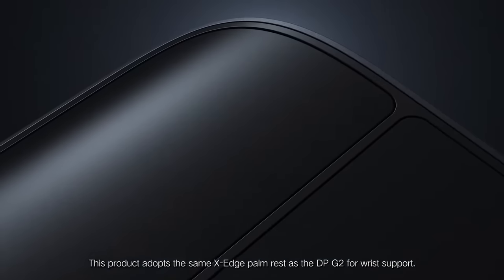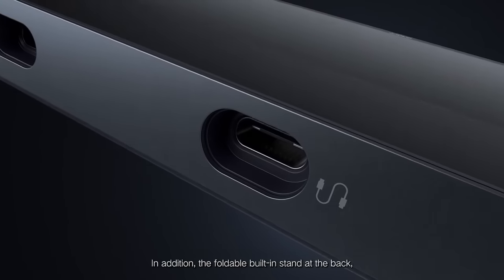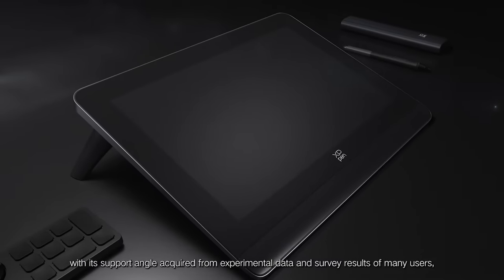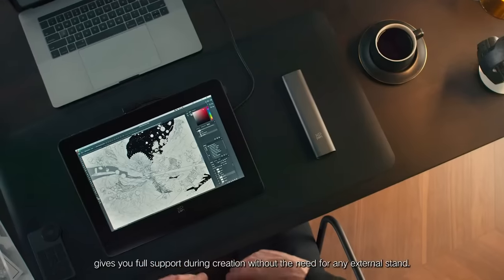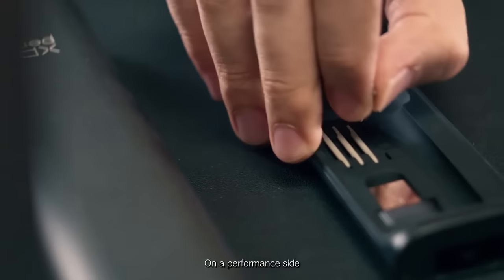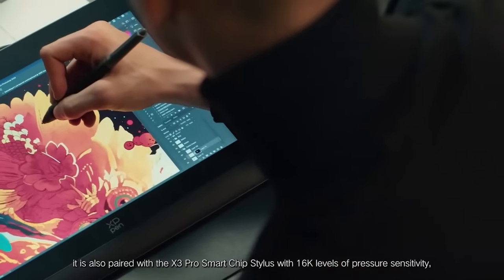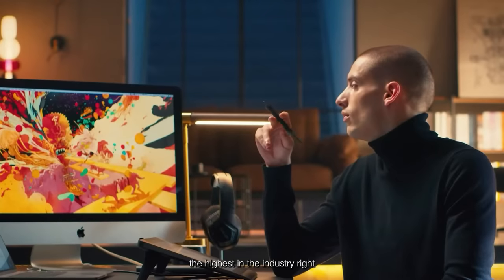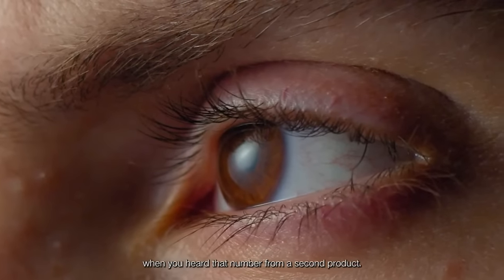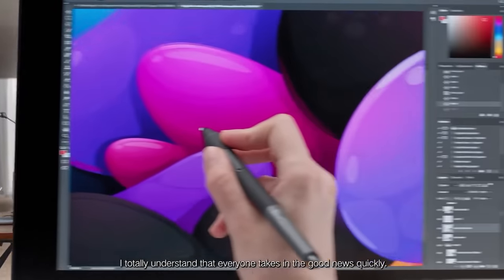This product adopts the same X-Edge palm rest as the DPG-2 for wrist support. In addition, the foldable built-in stand at the back, with its support angle acquired from experimental data and survey results of many users, gives you full support during creation without a need for any external stand. On a performance side, it is also paired with the X3 Pro Smart Chip Stylus with 16K levels of pressure sensitivity, the highest in the industry, right? You didn't have that surprised look anymore when you heard that number from a second product. I totally understand that everyone takes in the good news quickly.